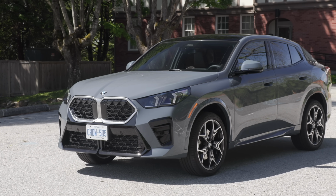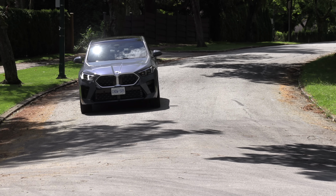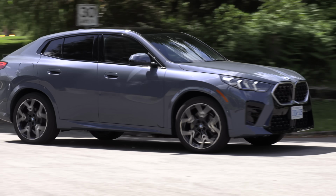Okay, I'm going to come out and say it right now. I'm not totally sold on the way this thing looks, but what I am sold on is the way it drives. Are you agreeing? I agree. Such agile handling. This is a performer. You will not be disappointed with the X2.